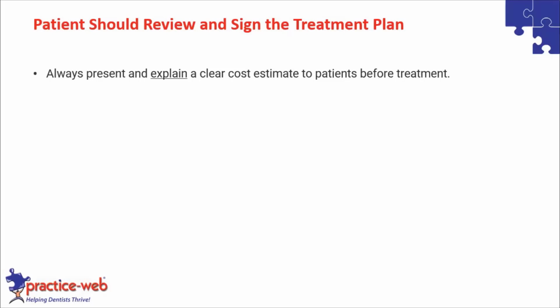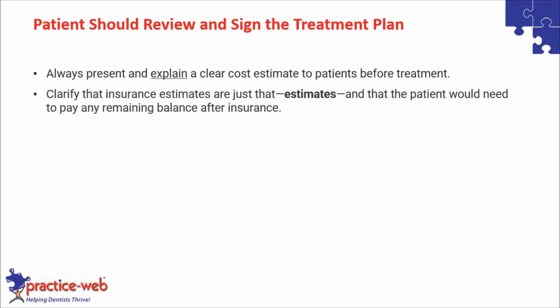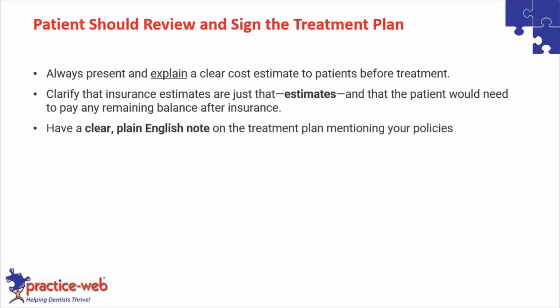So always present and explain a clear cost estimate to patients before treatment. And that essentially is the treatment plan, but you need to sit down and talk to them about it. Clarify to the patient that insurance estimates are just that, estimates, and that the patient needs to pay any remaining balances. This is where, going back to those surveys that we presented, patients are surprised, maybe despite your best efforts, that insurance didn't cover something or what their portion actually was. On the treatment plan, you should have a clear, plain English note mentioning your policies about all of these things, and then make sure that treatment plan gets signed and provide a copy of the signed version to the patient. So this is a very ironclad, buttoned up approach that we recommend.